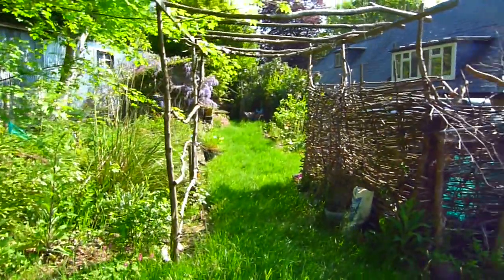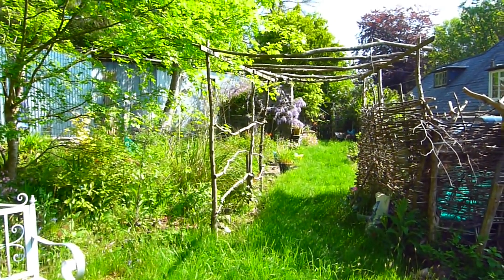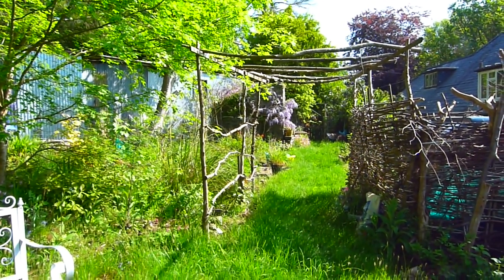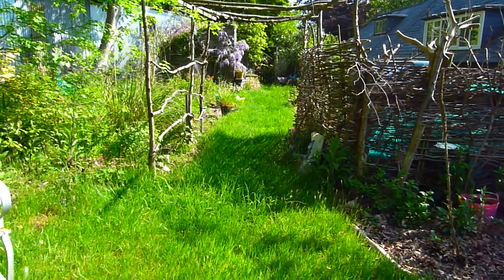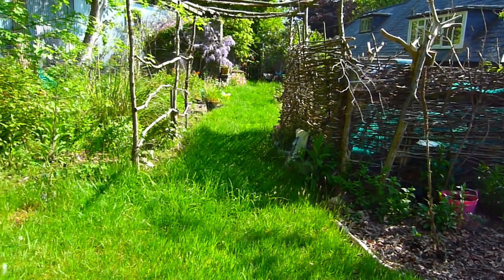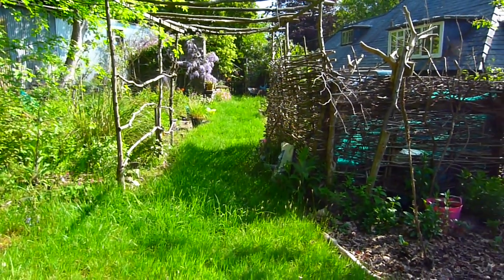So this is the rose arch and the rose walk. Now I am so happy with this year. Have you seen my wisteria on the barn? It's just looking so beautiful. I haven't cut the grass for a couple of weeks and it looks so lush. It looks absolutely gorgeous. I am going to cut the grass this weekend if I can get round to it, but I'm just loving the long grass look, but I don't want to leave it to grow too long because the lawnmower doesn't like it.